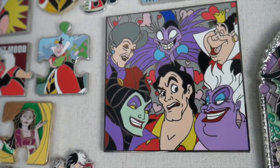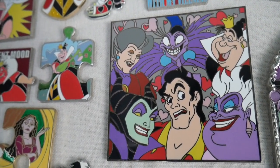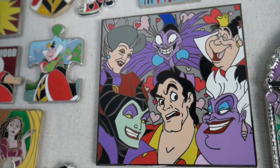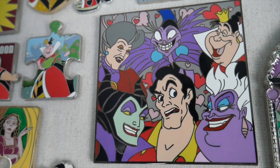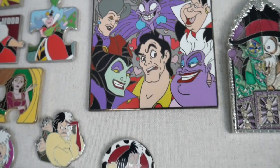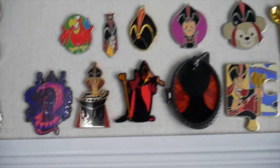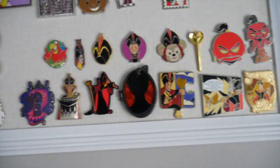And then I have, moving on with the guys and the girls, this pin is amazing. This is from Pinsbyjp. I'll link him below. He does awesome fantasy pins. And this was a Valentine's Day pin where all the girls are kind of swooning over Gaston. Can you blame them? And then going down this way with the guys.